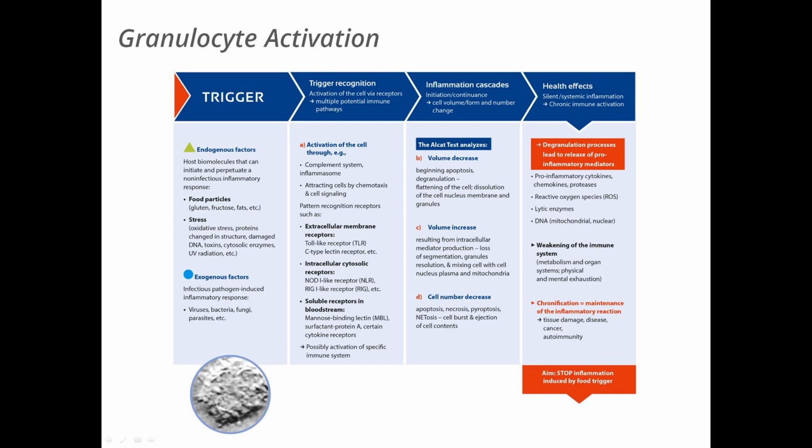inflammation. The Alcat test recognizes blood cell changes, especially those occurring in polymorphonuclear PMN cells. Sustained inflammatory reactions weaken the entire organism and produce or exacerbate myriad symptoms or disorders. To detect and characterize food sensitivities, the Alcat test describes the reaction of cells to food in terms of changes in cell volume, size, and number. It basically detects, quantifies, and qualifies granulocyte activation.